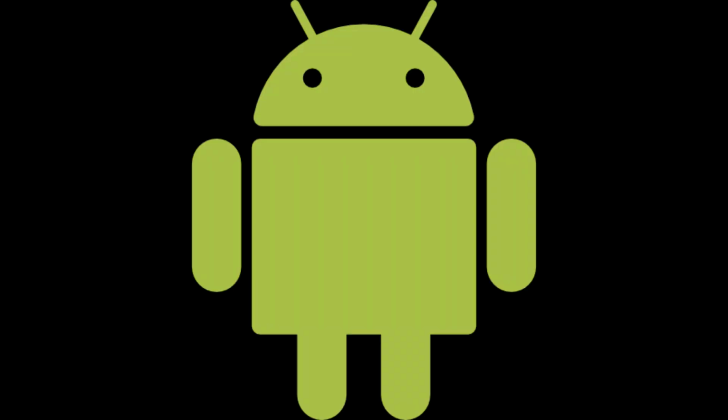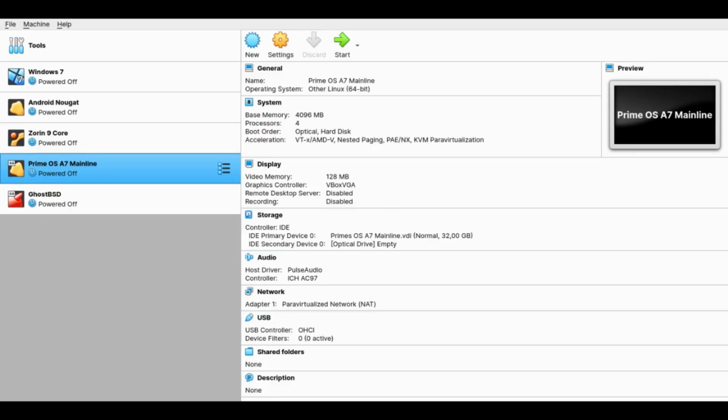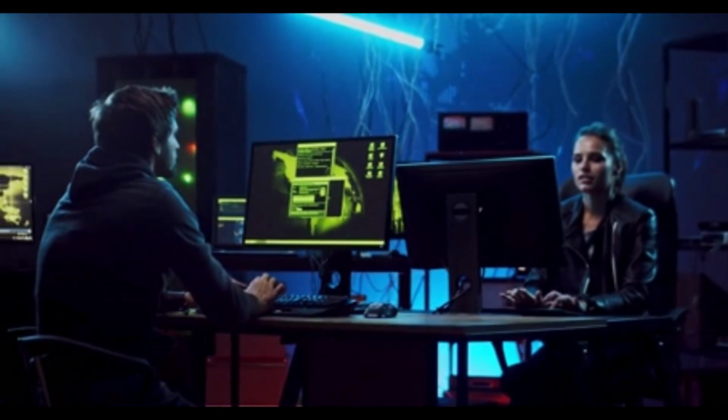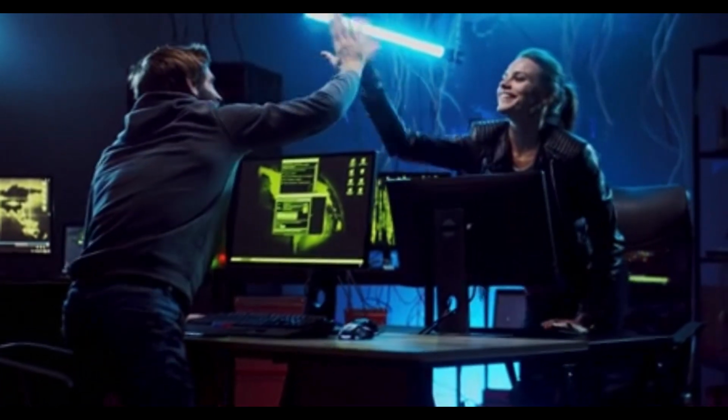Prime OS is aimed towards mobile gamers, promoting itself as the best gaming Android operating system for PC. It's based on Android x86 and offers features specifically tailored for gamers, including game streaming, gamepad support, and a built-in game center with its own key mapping functionality.